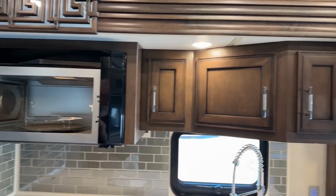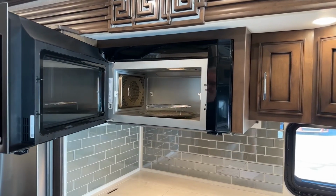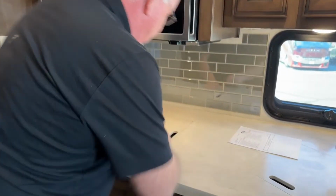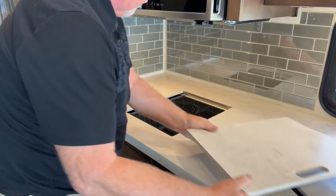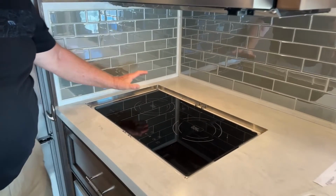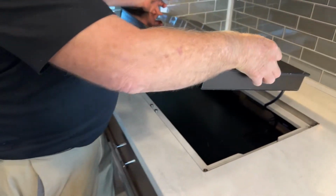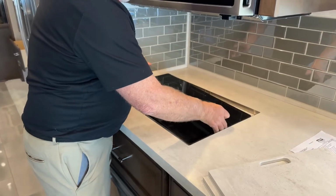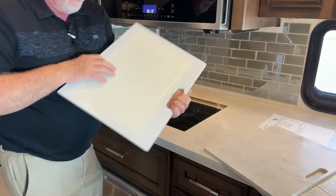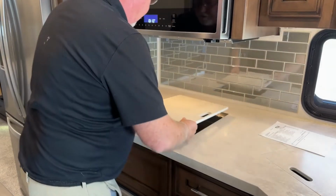Then we do get a convection microwave. It's amazing how little these are used sometimes when we see the used coaches. Below the microwave, we have our induction cook surface. So any metallic pan, anything a magnet will stick to will work with your true induction. That includes your cast iron. One of the nice features is I can lift this right out, unplug it, take it outside under my awning and cook outside if I'd like to. And you get some nice cutting boards on the back side of this.